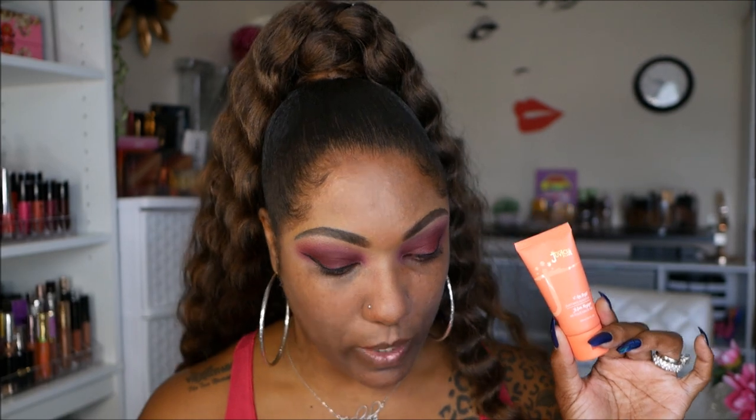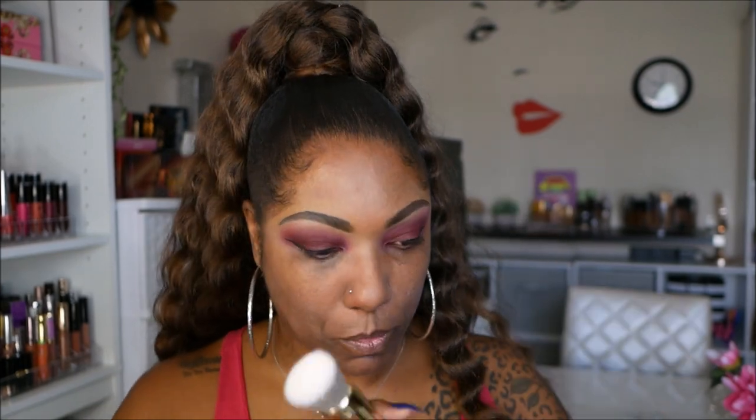Okay, so since I'm going to be trying out this Juvia's Place concealer today, I figured I'd go ahead and use my Juvia's foundation as well to see if I like them together. The color I have is Burkina, so I'm just gonna go in with some of this before I apply my concealer. And I'm going to go ahead and use my flat top perfecting brush from Juvia's Place as well. Their brushes are so pretty, you guys. I have the blue set and I also have their red set. They're so gorgeous. So I'm gonna use flat top from the blue set for my foundation today.